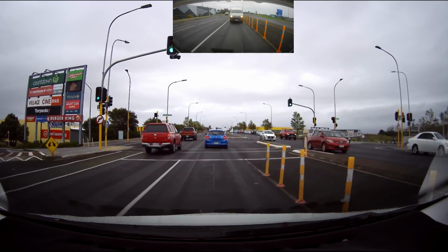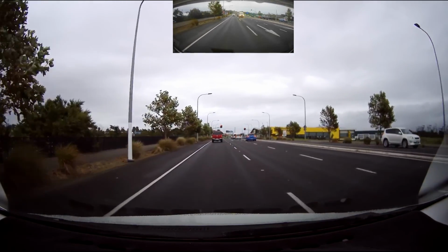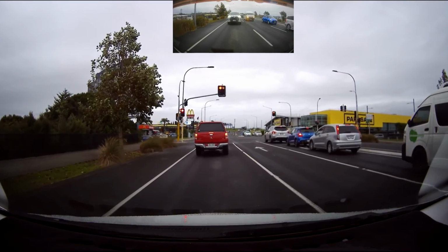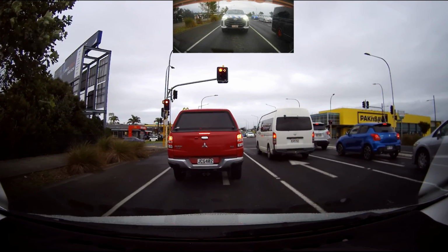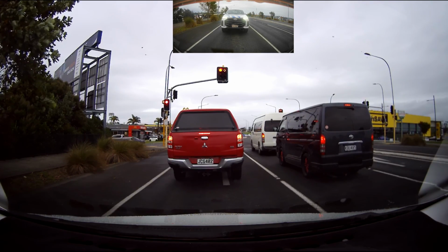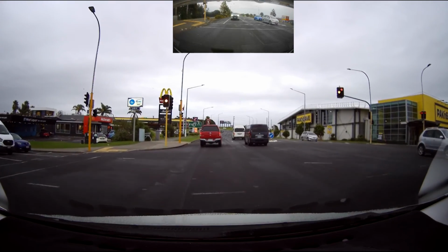When safe, move to the left lane. Turn left, just here.